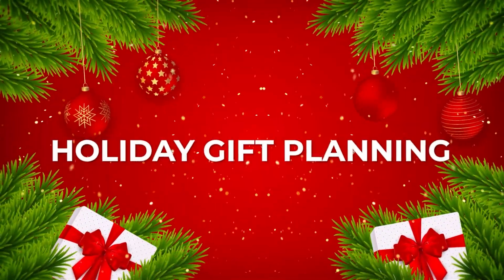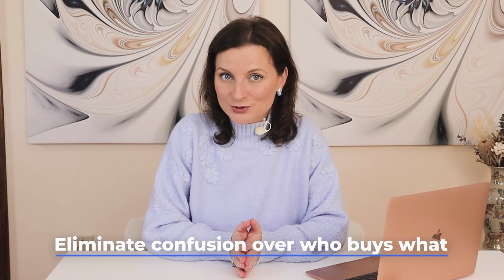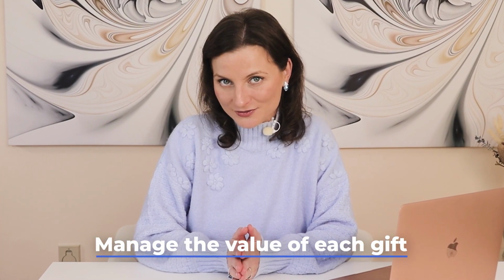Today I want to show you a tool that I've come up with to organize gifting. It's a simple chart matrix that has helped me throughout the years stay on top of our spending, eliminate confusion over who buys what, double dipping, and also manage the value of each gift.